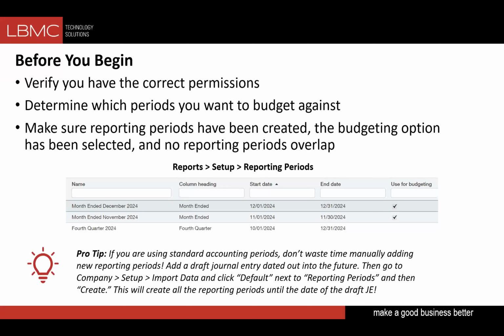But here's a pro tip. If you use standard accounting periods, let's not waste time manually adding them one by one. Instead, we're going to add a draft journal entry, and we're going to date that into the future. We're going to put that out to our ending future period. You could even push it out several years.